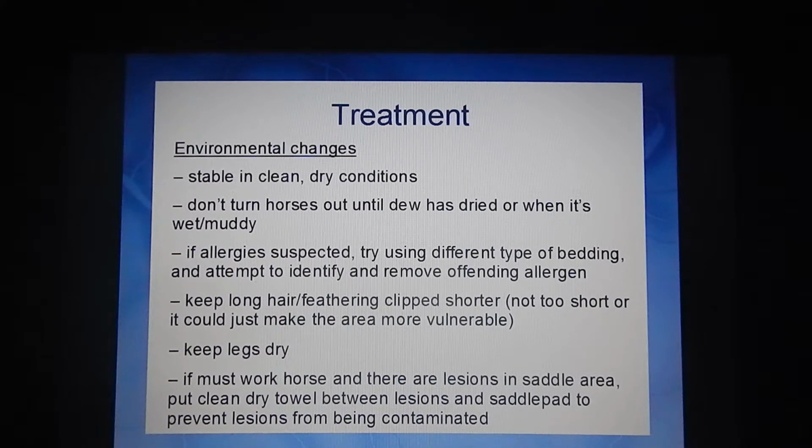Treatment. There's a few different categories for this. There's environmental, there's clinical, and then there's a whole alternative treatment section. So the environmental changes that need to be made is stable and clean, dry conditions. Don't turn horses out until the dew has dried or when it's wet and muddy. If allergies are suspected, try using a different type of bedding and attempt to identify and remove the offending allergen from whatever environment it may be, whether it be the stable, the pasture, or somewhere else.